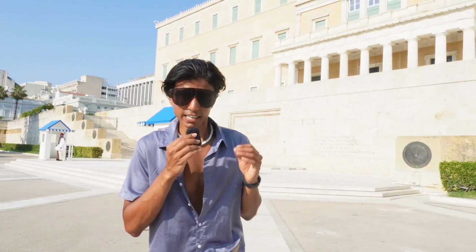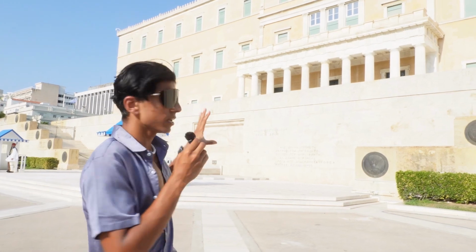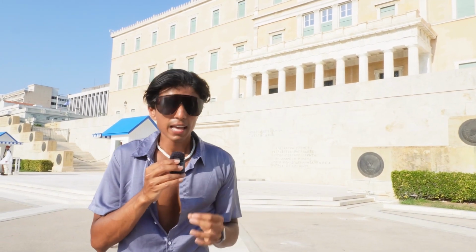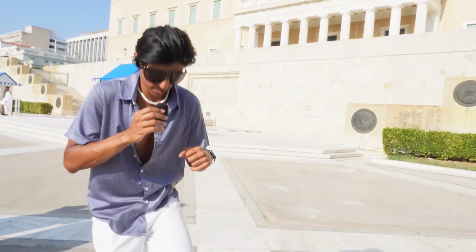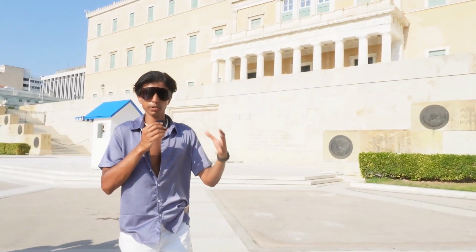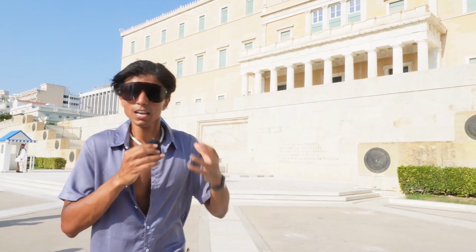Let's do it. Just like that, guys, we have made it to our last stop on our day 1 itinerary, the Monument of the Unknown Soldier. We are literally in front of this beautiful building, and every Sunday these soldiers actually do a little bit of a show. We were able to watch a little bit of that show. These guys were moving their legs up and down, like just like this. Really cool stuff, and we were able to enjoy that, and now we're in front of it, concluding this video.